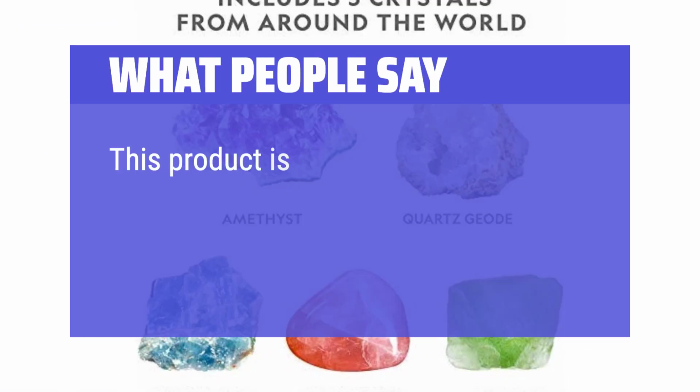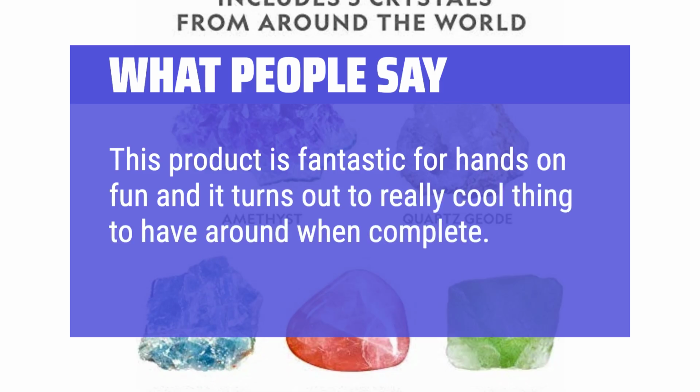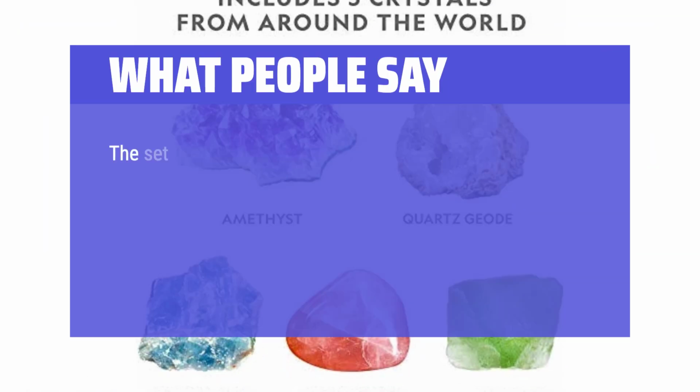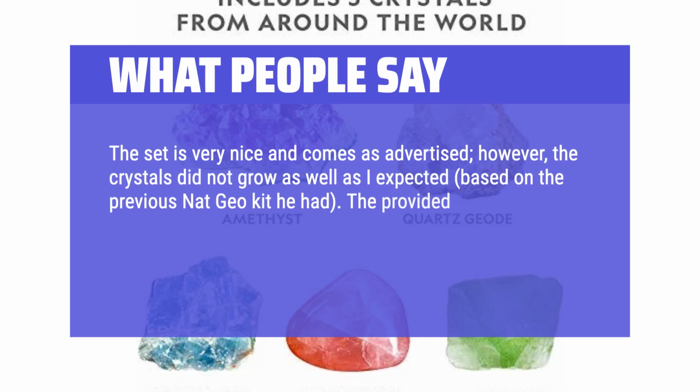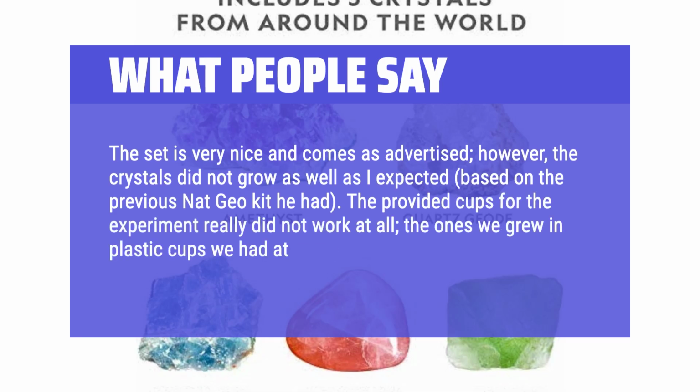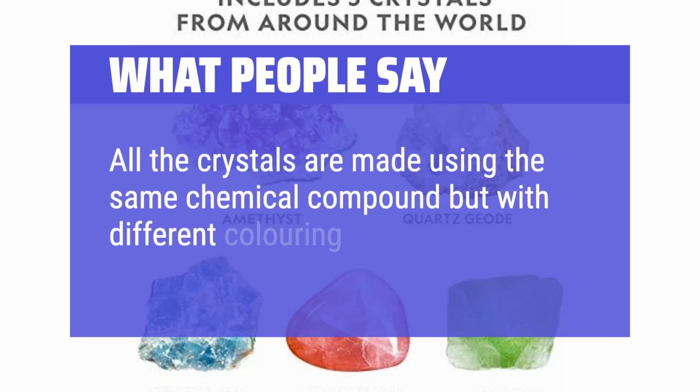What people say. This product is fantastic for hands-on fun and it turns out to be a really cool thing to have around when complete. The set is very nice and comes as advertised, however, the crystals did not grow as well as I expected, based on a previous Nat Geo kit he had. The provided cups for the experiment really did not work at all, the ones we grew in plastic cups we had at home turned out better. All the crystals are made using the same chemical compound but with different coloring materials.